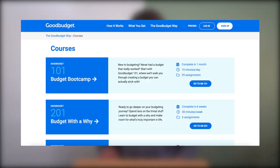I'll never use this feature personally, but I can see why some people might. For the record, it's also relatively easy to add income and expenses. Also, Goodbudget has a budget bootcamp on their website to help you with using their platform. And you can access your account with an online version of their budget.